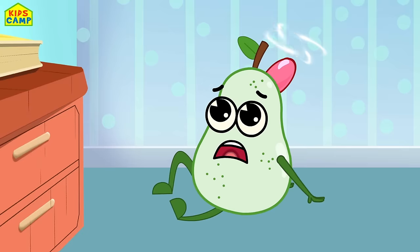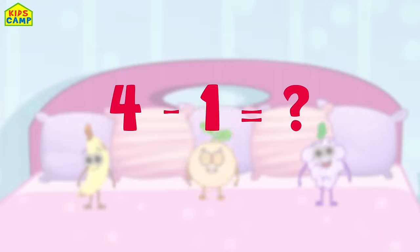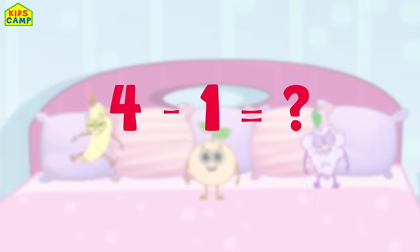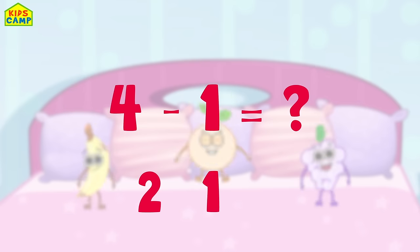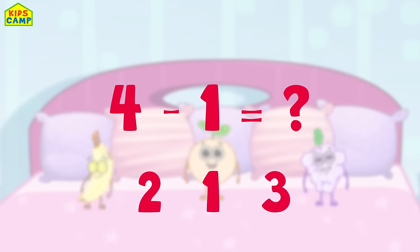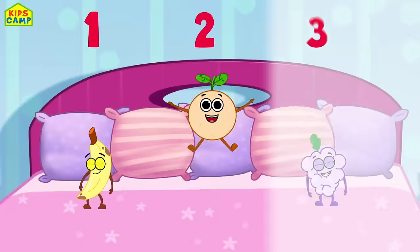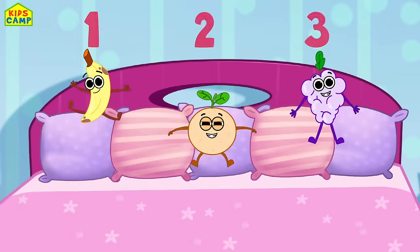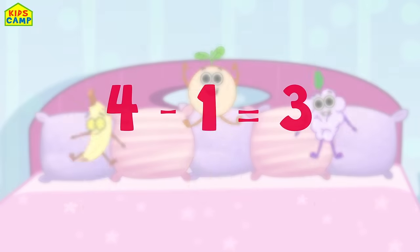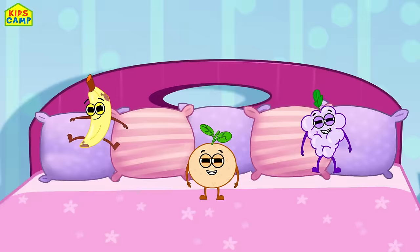One fell off! Oh! How many fruits do we have jumping on the bed now? 4 minus 1 is... Is it 2? Is it 1? Is it 3? Let's count! 1, 2, 3! We have 3 fruits jumping on the bed! 4 minus 1 is 3! Yay!